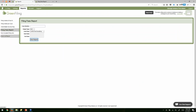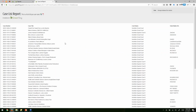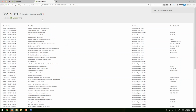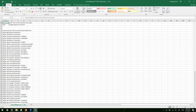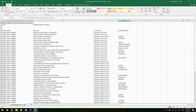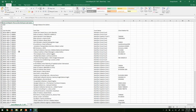And then the last report is what we call a case list report. This report will just show you a list of all your cases in Green Filing. So if you needed to see this list, print it out, or download it to Excel for any reason, you can do that utilizing this report. So you can see we can download to Excel as well. Go ahead and expand these columns out. So at any time you can run any of these reports, download to Excel or download to PDF.